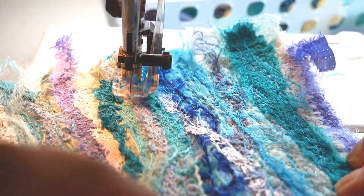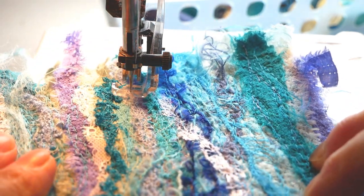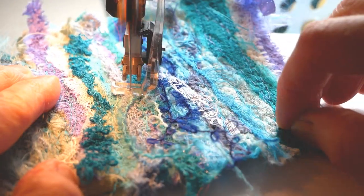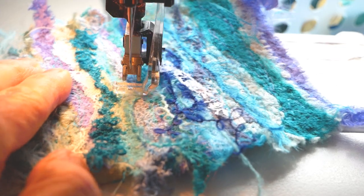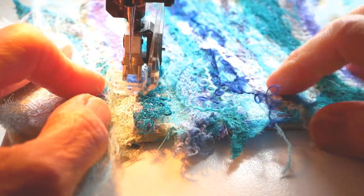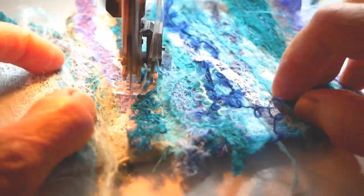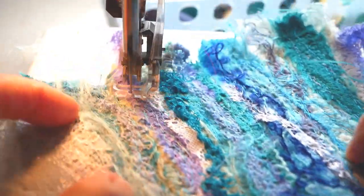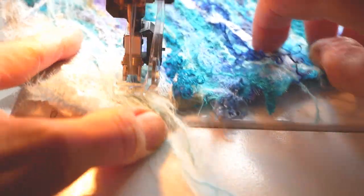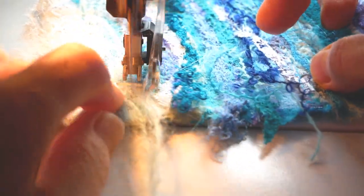I think it's a bit like painting. It's choosing your colours and choosing exactly where to put them. And that's where free machine embroidery is really helpful because you can do a little bit of, say, one shade there. And if you want to move it, you can then just move it like that. You can lift your lever up or not. And you just move it up to another area and do a little bit more of the same colour. And just keep moving around like that and adding in colours to the mix.